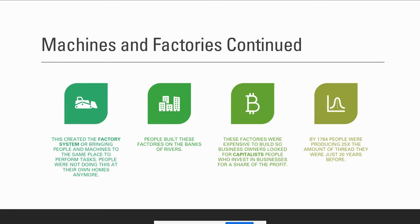So I want you to write this down as well as a vocab word, factory system. That's what I had mentioned earlier. That's bringing people and the machines to the same place, and that same place is designed to make products. As I said before, people in the past would make their own clothes and products at their house using the skills that they have learned over generations. Now we are going to go to this factory, to this building, to make these products, not just for ourselves, but for other people as well.